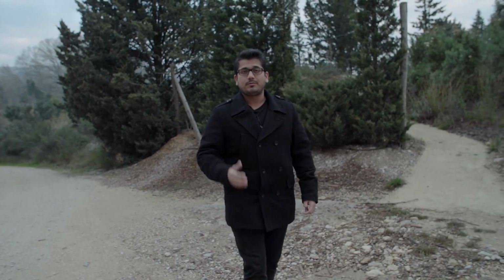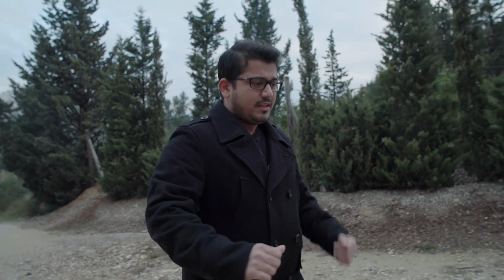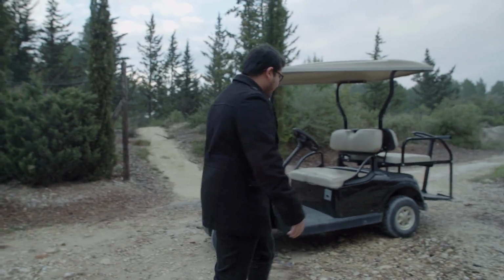We here at Autogefühl are always asked to review more electric cars. And we usually do. We've done a lot of the Teslas, the Smart Electric 4.2, the Ampera. But what if you can't afford these cars? What about this?